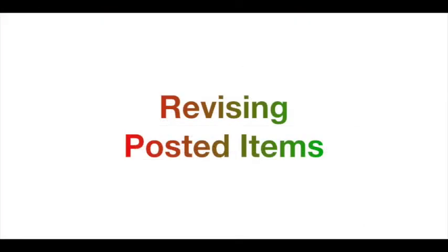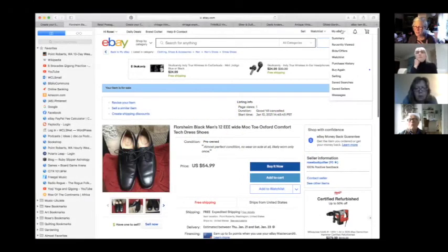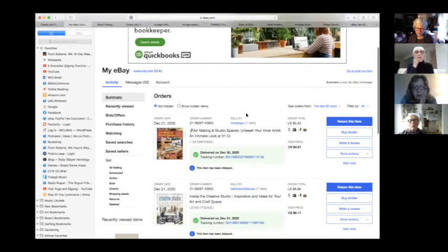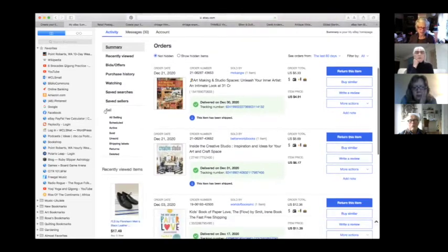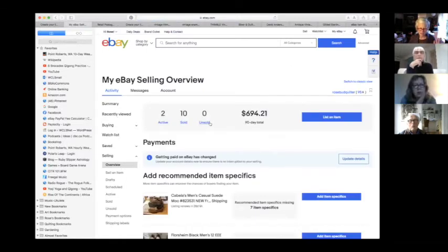Once you've posted it, are you able to edit at all? You can. Okay. So up here in my eBay. Just in case you've done something, if I go up under my eBay, I can go to summary, and that will show you what I've bought recently, our books. And over here on the left is selling, and I can go to all selling.